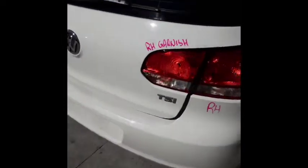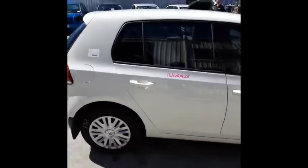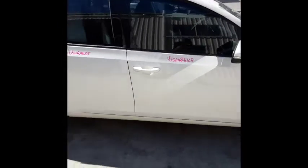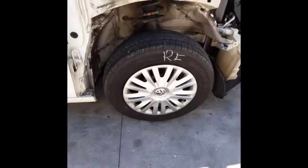Right-hand tailgate garnish. Right-hand tail light. Right rear 15-inch steel rim with a good tyre. Right rear door appears to have no damage. Right front door also appears to have no damage. Right power door mirror. And a right front 15-inch steel rim with a good tyre.